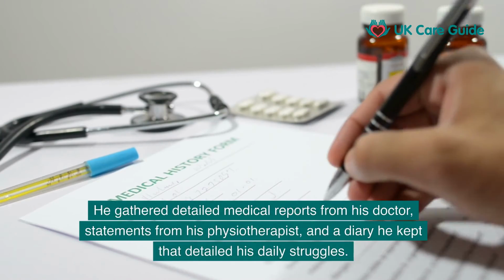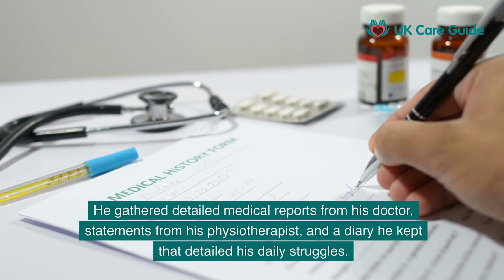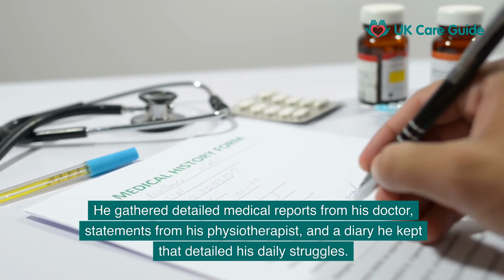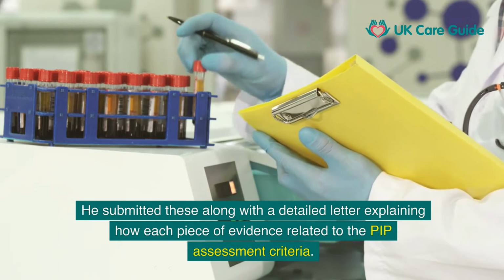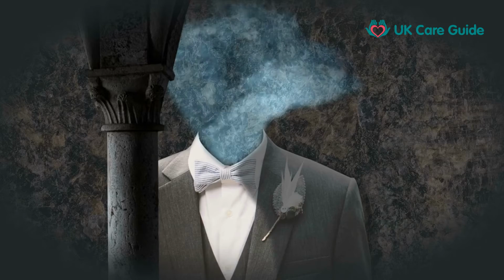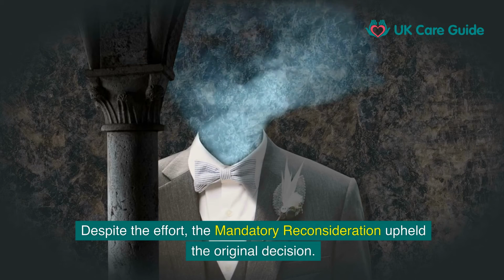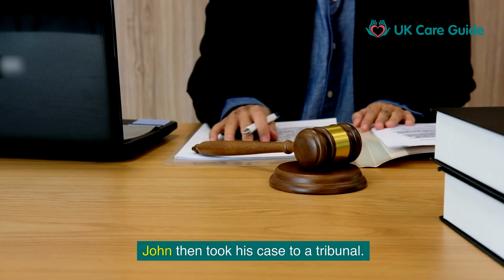He gathered detailed medical reports from his doctor, statements from his physiotherapist, and a diary he kept that detailed his daily struggles. He submitted these along with a detailed letter explaining how each piece of evidence related to the PIP assessment criteria. Despite the effort, the mandatory reconsideration upheld the original decision. John then took his case to a tribunal.